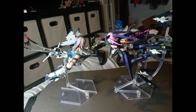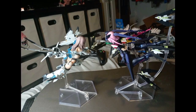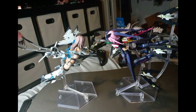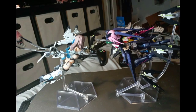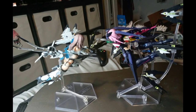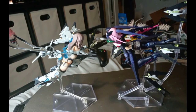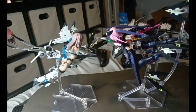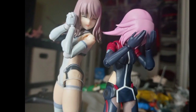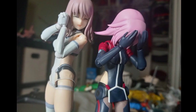Out of the two of these, I gotta say, though they're both great, I think that the purple one, only because I don't remember the names of the figures and I don't feel like grabbing the boxes right now, looks a lot better and feels a lot better than the other one. However, I think the other one without its armor on feels like there's a lot more possibilities with it, if that makes any sense at all.